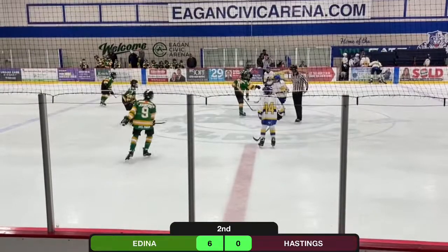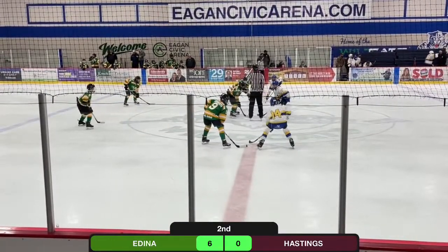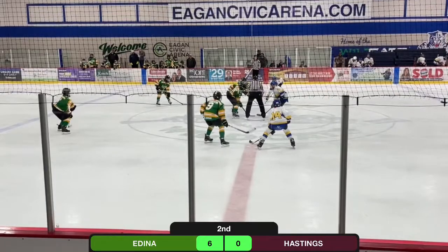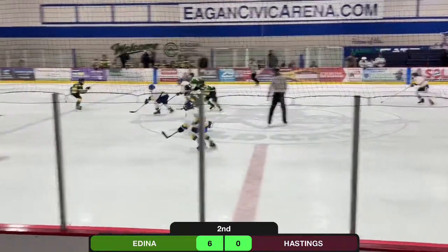That was the buzzer to start the third period. They put 12 minutes on the board. Like I said, I assume it'll be running time for these 12 minutes. Off this draw, Freeman, Johnson, and Kiefer.